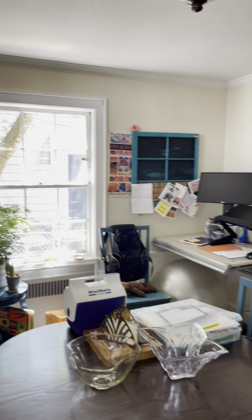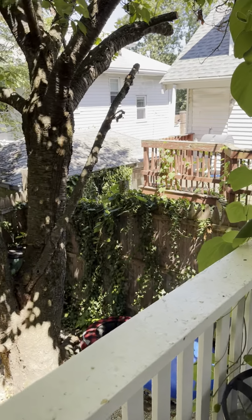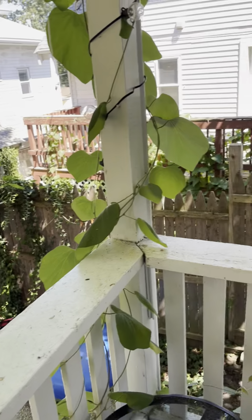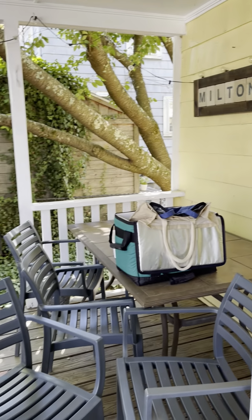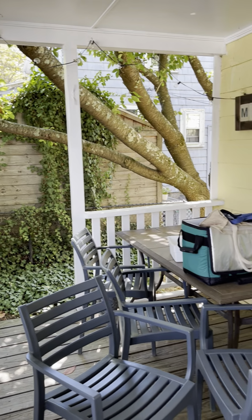So very nice. Then off the dining area, if you want some outdoor space, get some fresh air, there is a nice little porch here. There's the grill if you want to hang out and do some grilling. It's a nice porch area. Has a manageable yard.